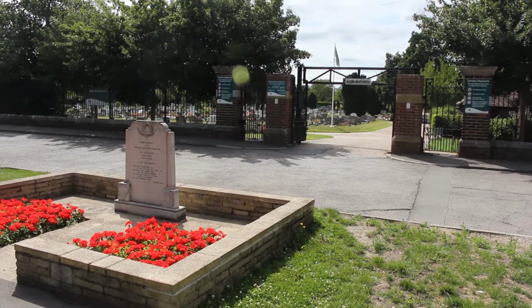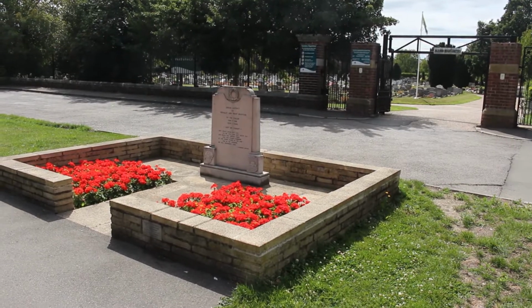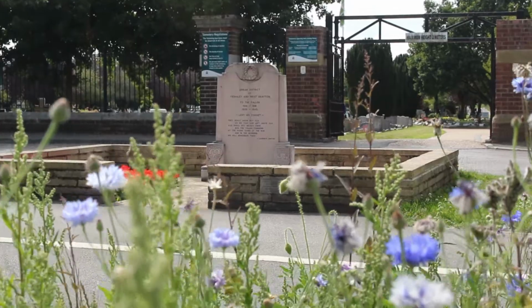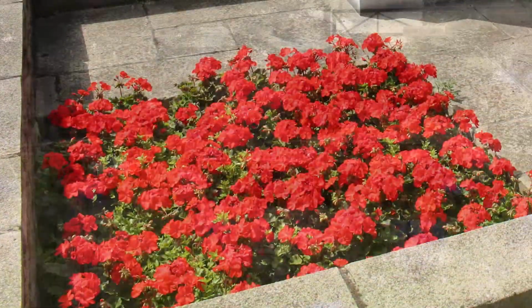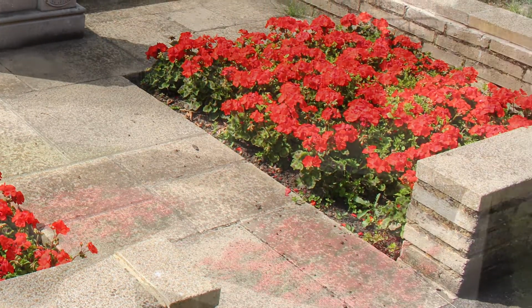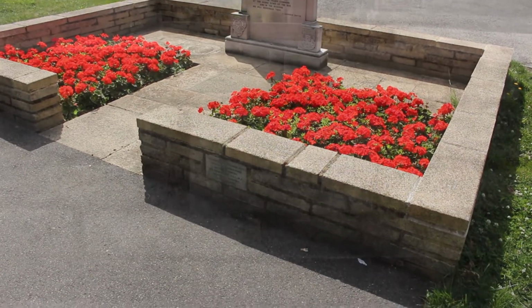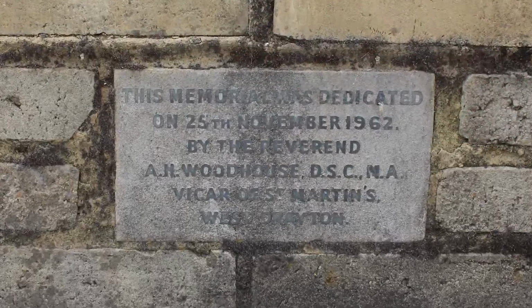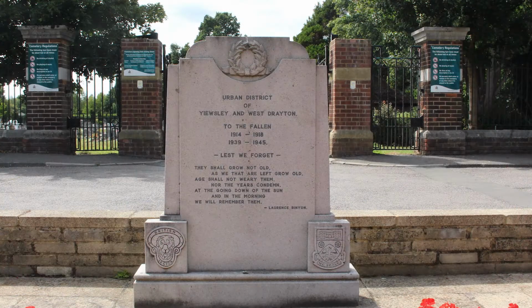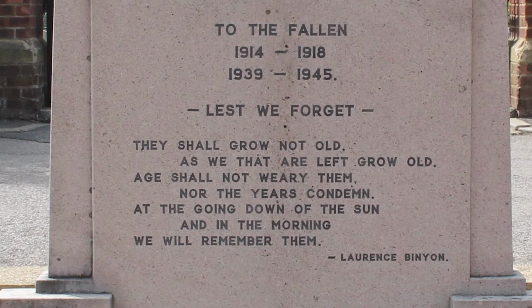Uxbridge and West Drayton War Memorial is an elegant stone memorial with armorials and raised wreath within a low-walled area in front of West Drayton Cemetery. It includes the famous words by Lawrence Binyon, "They shall not grow old."